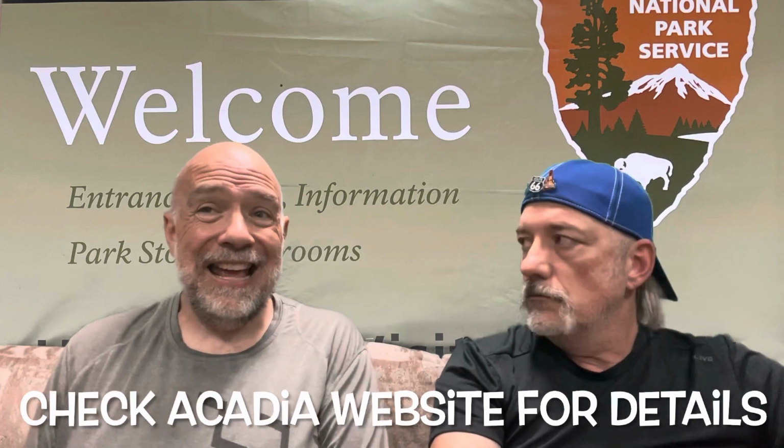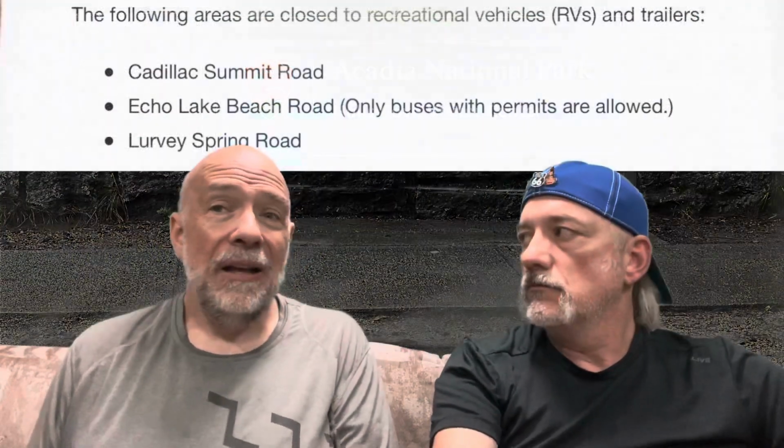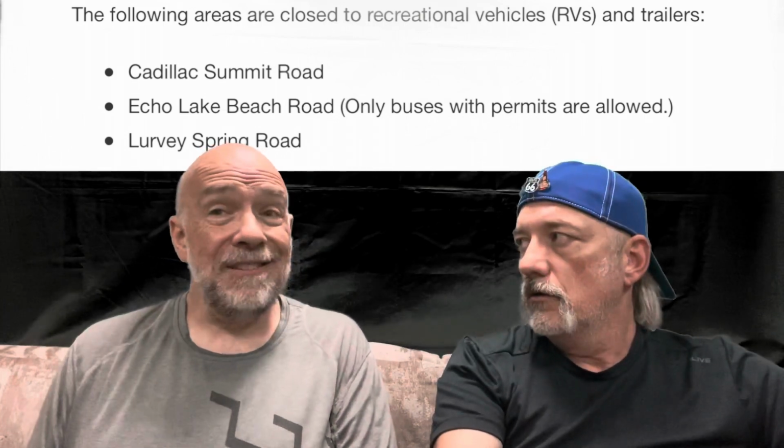You can find that map on the National Park Service website in advance. And just make sure you double check at the visitor center if you need to, so you know where those are and which direction you want to go, and they are all signed.